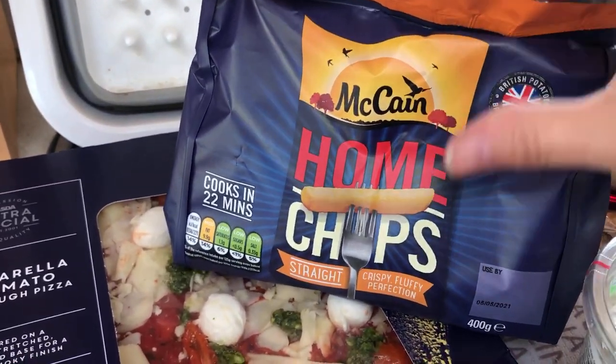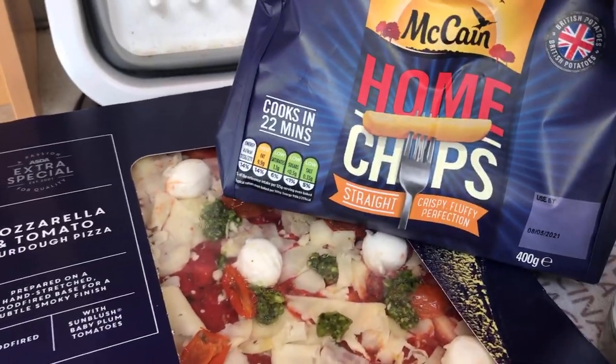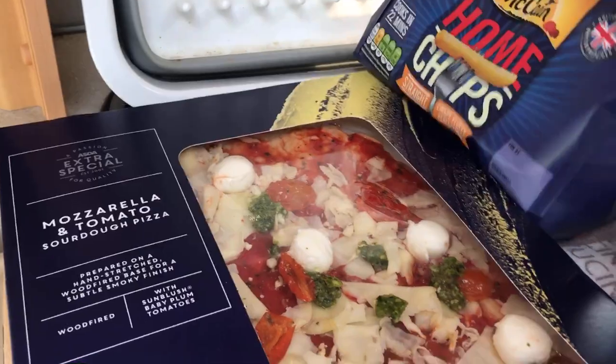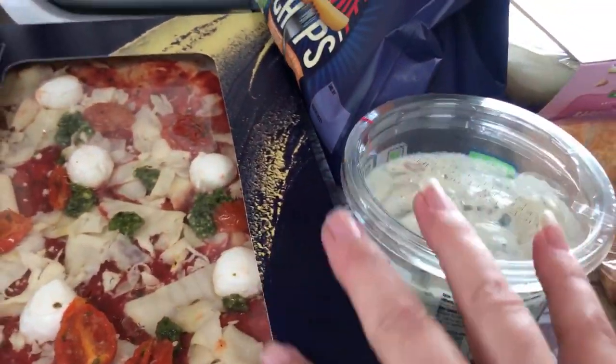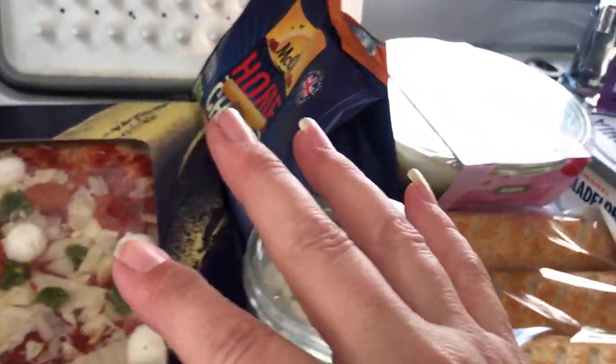We got these chips to have with it. These are the McCain ones. We've actually had the pepper ones before and different ones, and you can do those in the oven. And to go with that, potato salad. So that is going to be one meal.